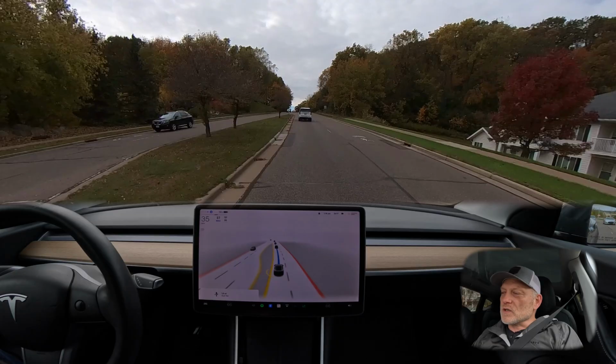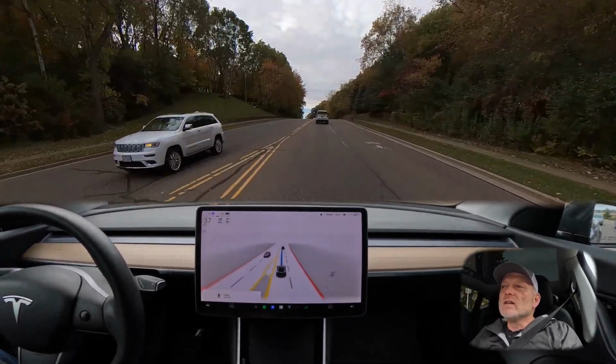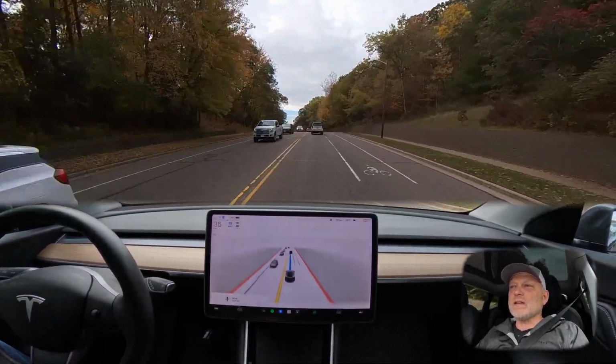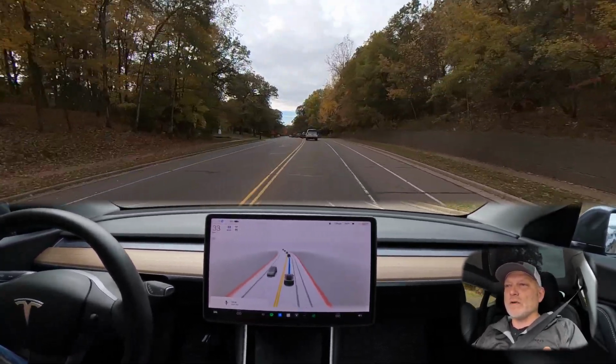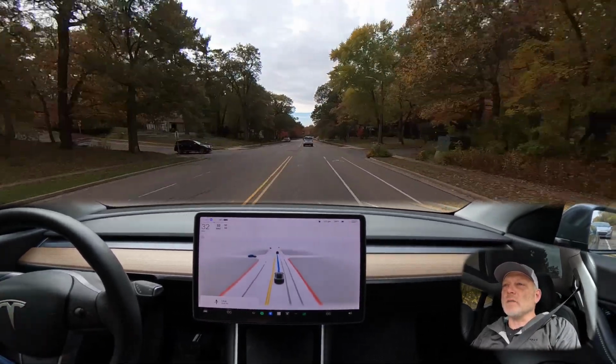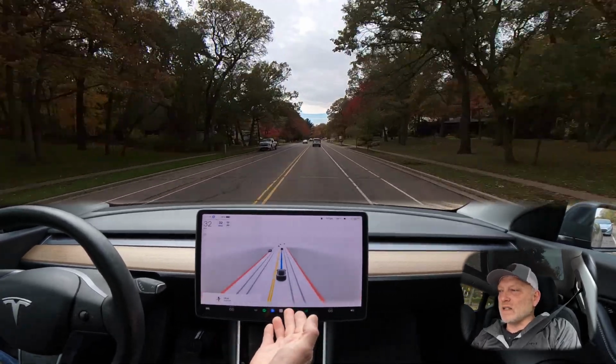Now the next section of this drive is one that I've had a little bit of difficulty on in previous drives, primarily because of the lane differences going through it. So right on this section of the road, right here, we've got double yellow marks on the left and a bike lane on the right. And the car does a very nice job detecting those.